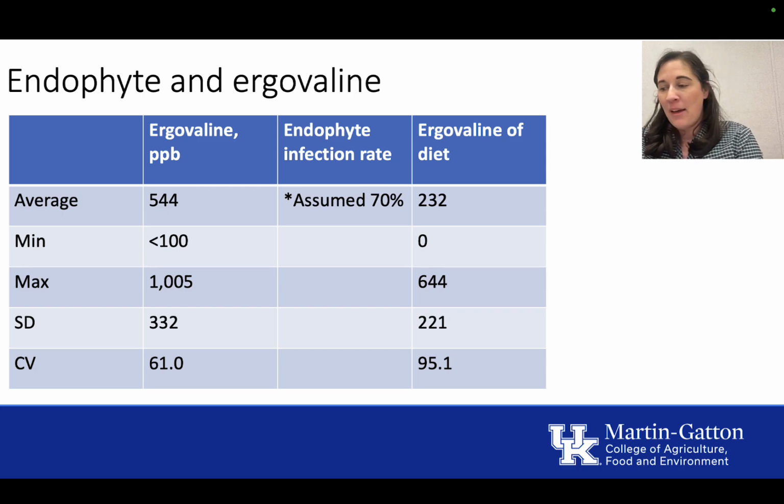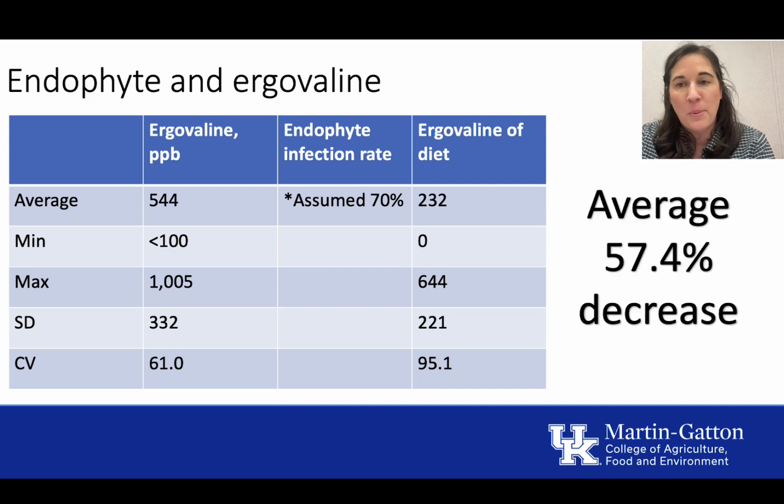And so by doing my math of what percentage of the pasture is fescue, and how much of that contains an endophyte and how much ergovaline is being produced, the ergovaline in that diet came out to be anywhere from approximately 0 or null up to a maximum of 645 or 644 parts per billion. So by accounting for how much fescue is actually present in the field, we see an average of a 57% decrease in that ergovaline load that's available for those cattle to consume.